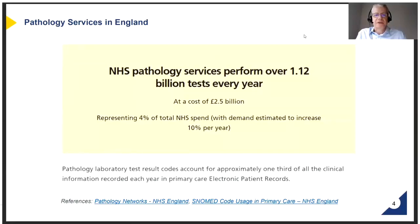So first of all, some context. So in the NHS in England, over 1.12 billion tests are performed every year. That covers primary and secondary care. Our focus today is on primary care, but primary care still covers a significant proportion of that, around about 10%. And there are approximately 120 plus labs in England, at the moment 6,500 GP practices. The other interesting point on that slide is that currently about 1/3 of the clinical information recorded in primary care electronic patient records are lab result related. So all in all, a very significant data flow.